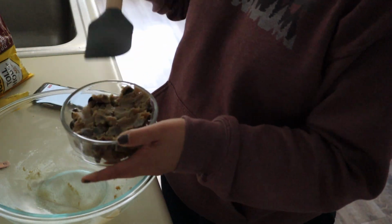Okay, I have my cookie dough in my bowl now. I'll probably eat a little bit before I eat lunch here.